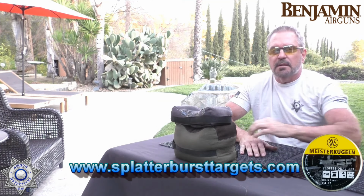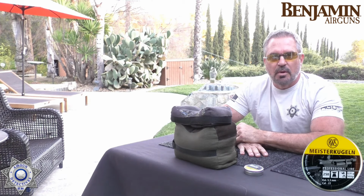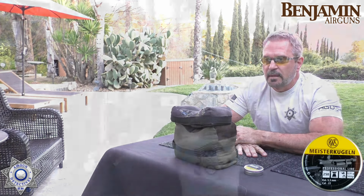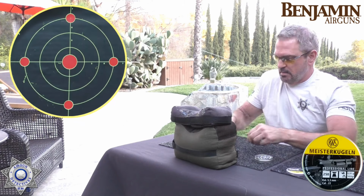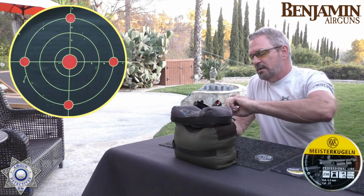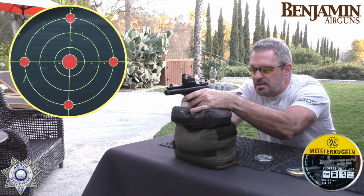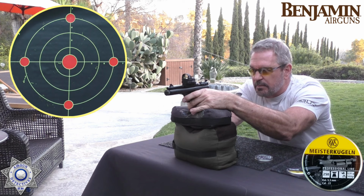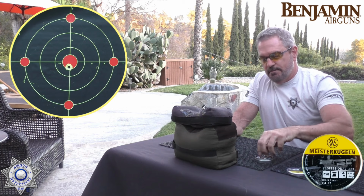We're shooting at our regular CO2 pistol distance, which is 10 meters, which is roughly 12 yards. Go ahead and check that out real quick, and you guys can see what we're shooting at. Okay, so let's just take 5 shots and see how we make out here. I'm cheating a little bit because I do have the red dot on here. All right. Shot number 1. Okay. Not bad. I'll take that.